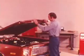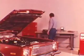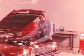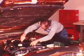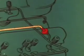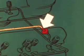Begin your tests within 5 minutes after the warm-up run so the engine will not cool down and cause false test readings. For accurate idle mixture readings, the air cleaner must be in place, and on air injection pump models, we temporarily disconnect the air outlet hose and plug the connecting air tube to the exhaust manifolds.